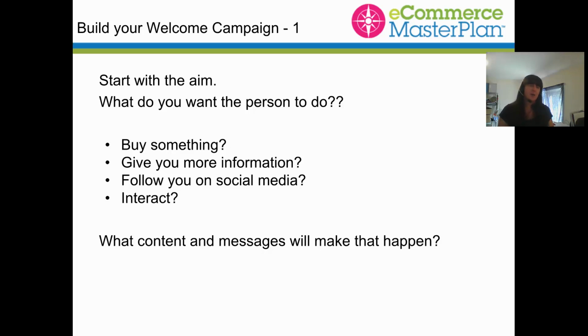Now, what you need to understand about welcome campaigns is that there is no master template I can give you. I can't tell you send 3 emails, each one day apart. The first one needs to contain this, the second one this, the third one this, because it varies from business to business. For some businesses, 1 email will suffice. For others, it's going to be 10 emails over 10 months or something. It's going to vary depending on the messages you need to get out to the customer.